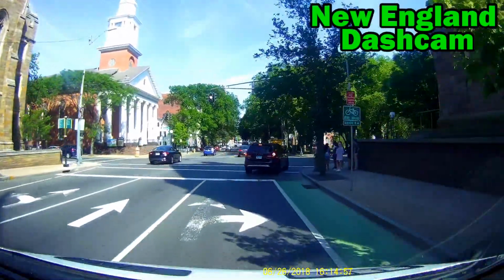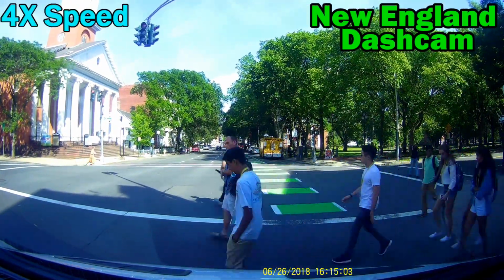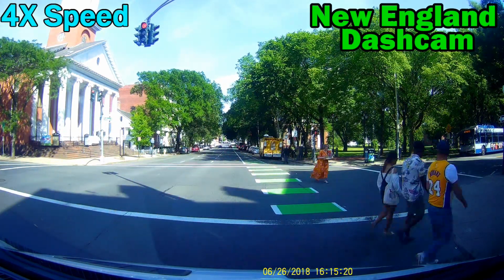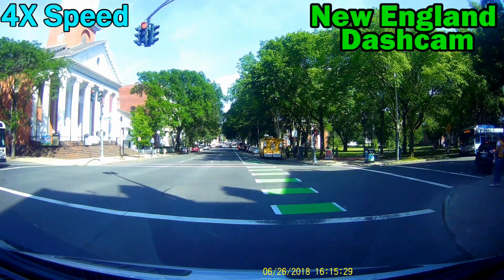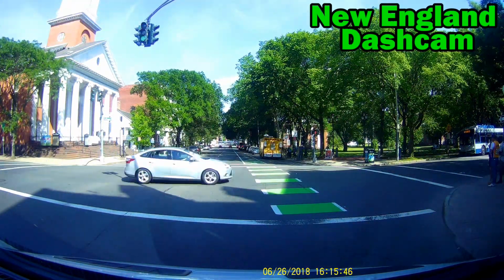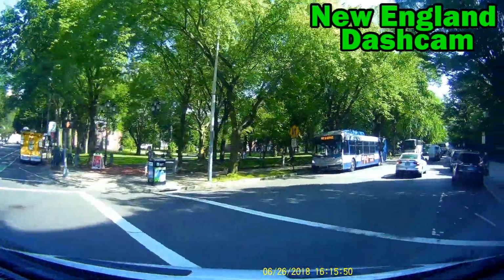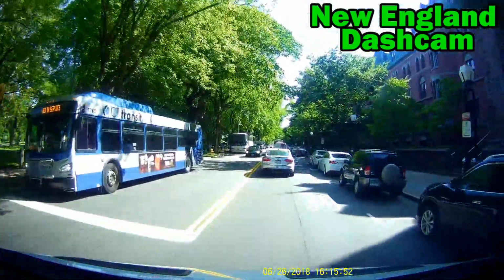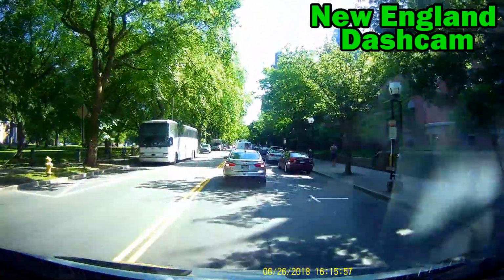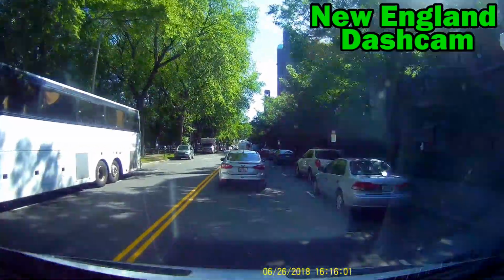Now, technically, this is Elm Street. We're no longer on Whalley Ave anymore. That's kind of sort of red. Anyway, even though we left Whalley a long time ago, let's go through downtown New Haven since we're having so much fun right now. If you're still watching this, I commend you.